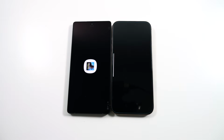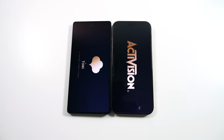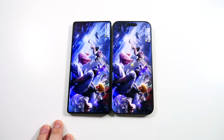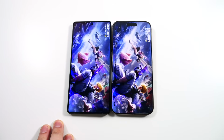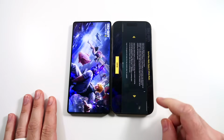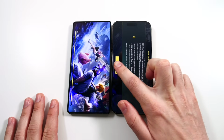Let's swipe up out of here. We'll go into Call of Duty, and we'll see what happens here. And you'll see that the Samsung is going to go first there on the left. And we'll just confirm here.